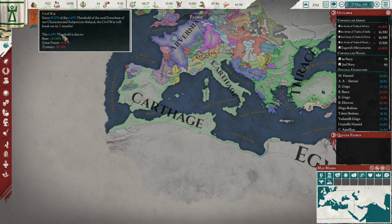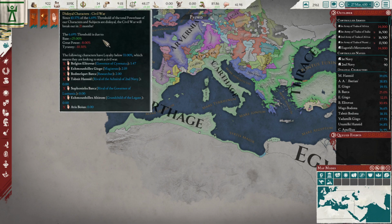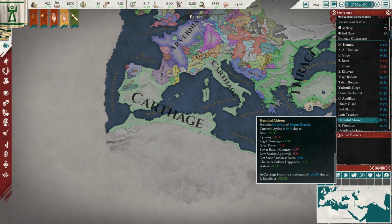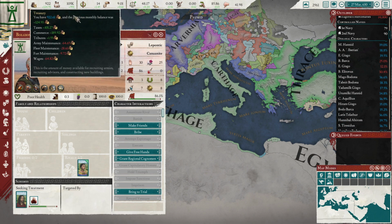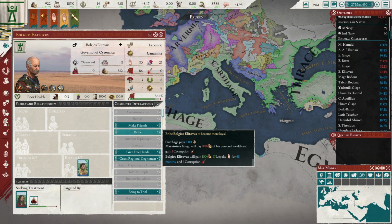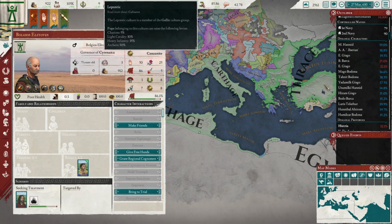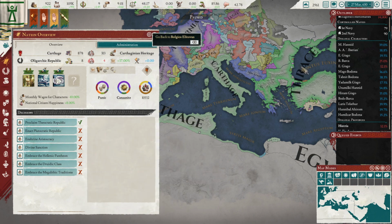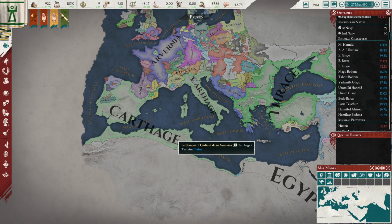So we currently have a civil war brewing here. It's not much of a civil war, in all honesty, but we want to deal with this guy. Oh, also, I think the UI scale might be different from what it used to be. Again, that's because I'm on a much larger 4K monitor now. We'll see if that's okay as well. For now, we're just going to bribe this guy, and no problem. We can proclaim a theocratic republic, and that is not something that I'm going to do right now.